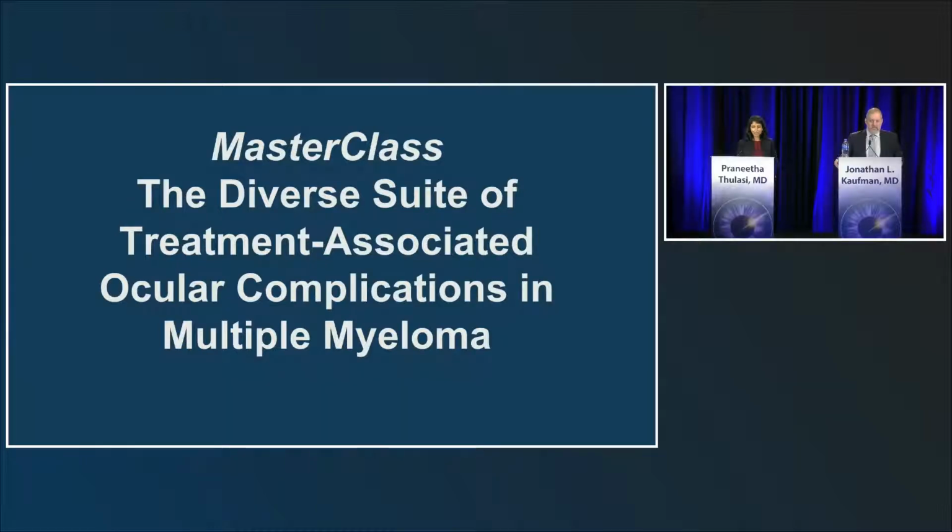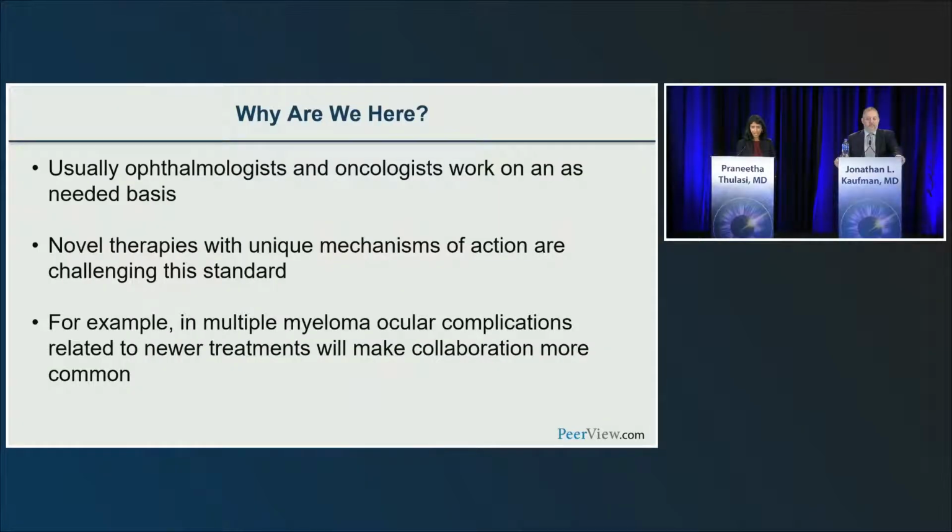And as you know, we are here to look at the diverse suite of treatment-associated complications, specifically in multiple myeloma. Ophthalmologists are usually not working with oncology drugs. Usually any ocular complications from oncology drugs are referred on an as-needed basis, and these aren't a huge part of our practice generally. But there have been a lot of novel therapies that have really changed the standard of care and the interaction ophthalmologists and oncologists have these days.